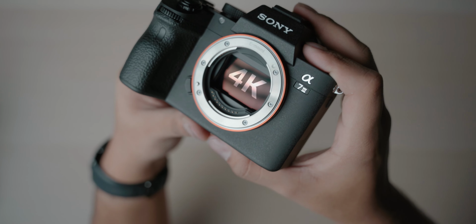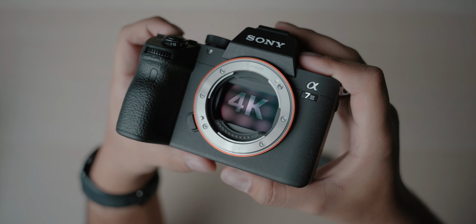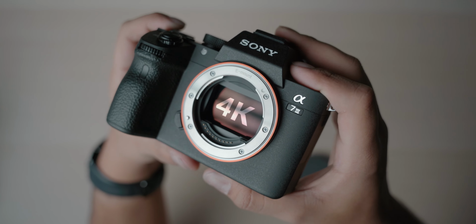Starting with the pros, number one would be the 4K image. This camera does 4K, which is downsampled from a 6K sensor, and it is ridiculously sharp. More often than not, I think you're going to find yourself using a Pro-Mist filter to soften up the image a little bit. It's just really sharp, really good, and you're not going to have any issues with it whatsoever.